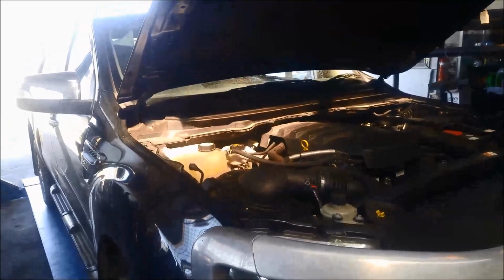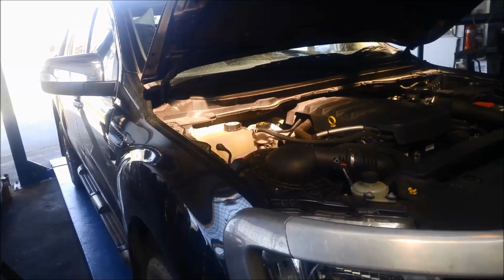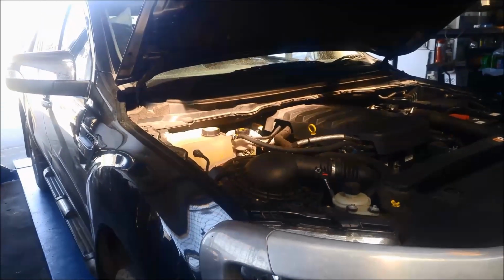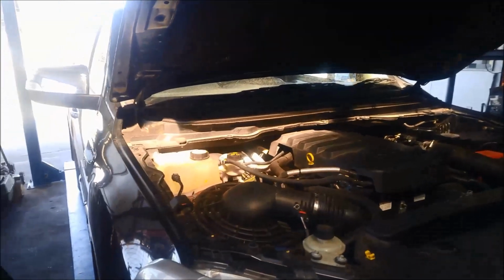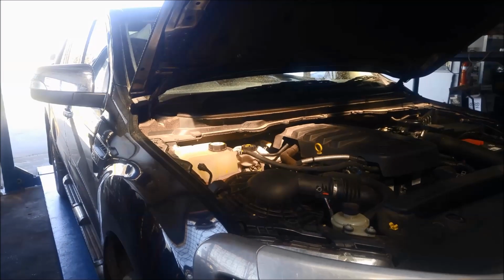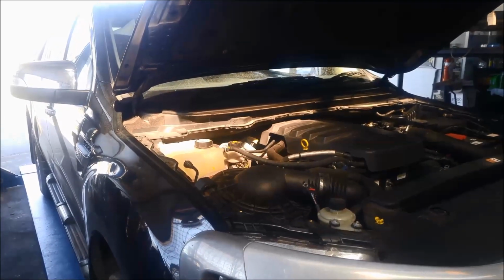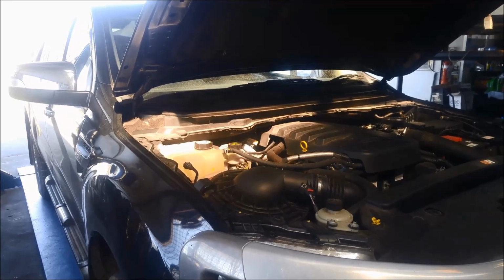G'day. Today we're doing a bit of work on a Ford Ranger 2012 model, 3.2 turbo diesel. Got the 6R80 6-speed transmission in it. And what's happening, apparently after driving about 5 to 10 kilometres, depending on how cold the morning is, it just stops driving until you turn the vehicle off, let it sit for a little bit, and then away you'll go for another 5 to 10 Ks.